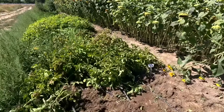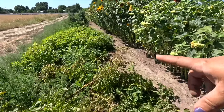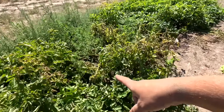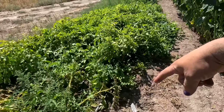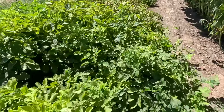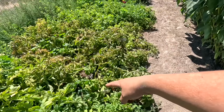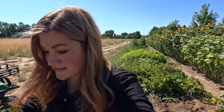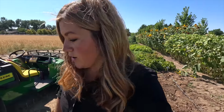We've got the red Pontiacs here. We've got German Butterball. Let's see, red Pontiacs. Yeah, they start here, go to here, and then German Butterballs. Is that the whole rest? I thought I had some russets in here. Oh, we got red Lasotas right here, and then russet Burbanks right there. Monica and I harvested some of those German Butterballs the other day and made French fries, and they were so good. Oh my gosh.